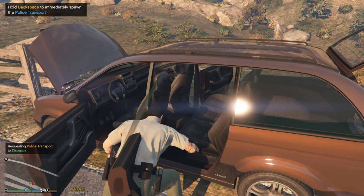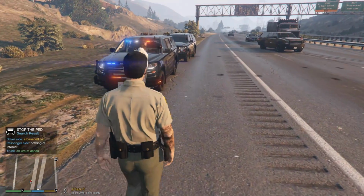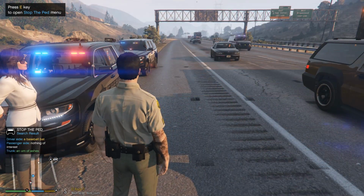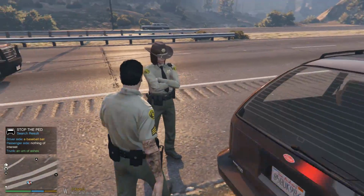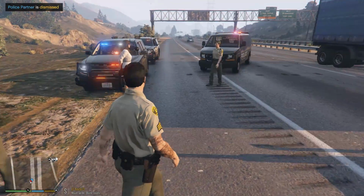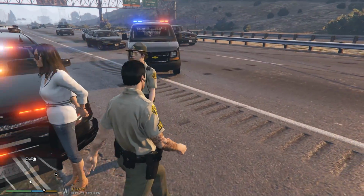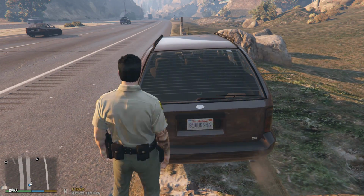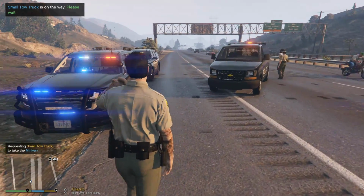Let's go through this vehicle and see if she has anything good. Nah, not much. An urn of ashes. Okay, so she's going to be going downtown. I'm trying to let her go. All right, so we're going to take her into custody. And we need to get a tow truck out here. Requesting tow truck. Assistance needed in Mount Gordo.